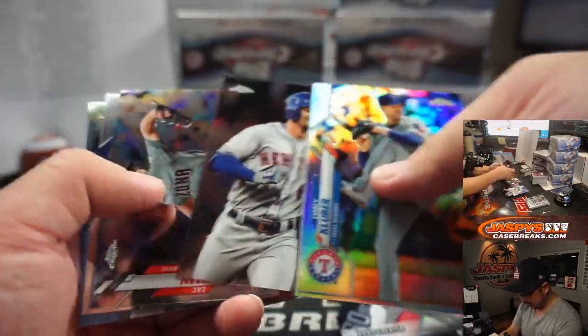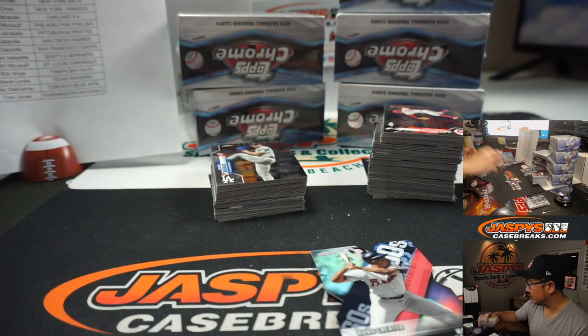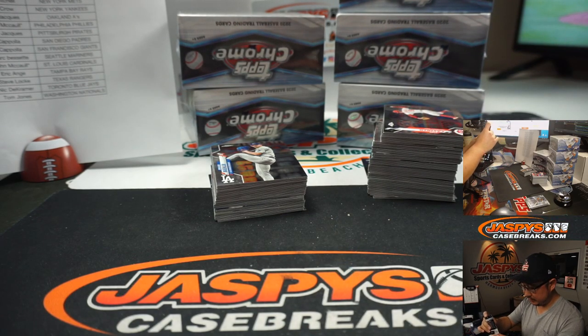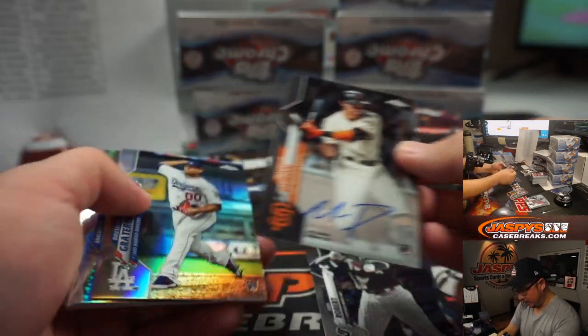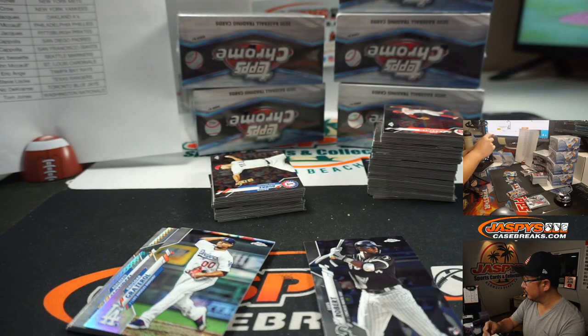Hank Aaron die cut for the Braves. Last year, most comeback wins in 15 years. Most walk-off wins in baseball in 7 years. And a Mauricio Dubon, speaking of the Giants, Ike Coppola with a Giants auto.